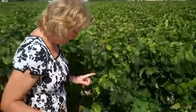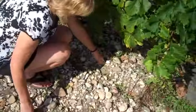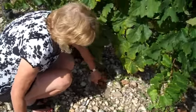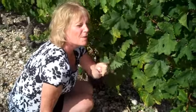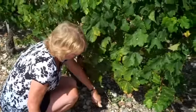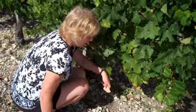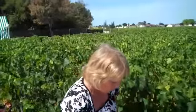Onto the soil. There's really 4 different kinds of soil types in a really, really small area, and I'm just going to show you an example. This has lots of rocks in it, but it's also got soil, and it's from the Dordogne River, and it started up in the volcanic middle of France, and then the river flowed down and deposited this kind of sandy soil. So it's got a specific kind of soil type that the Merlot loves, and this is Merlot.